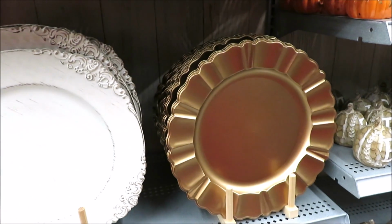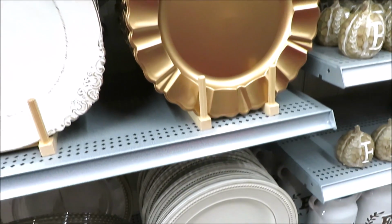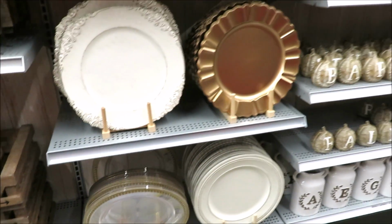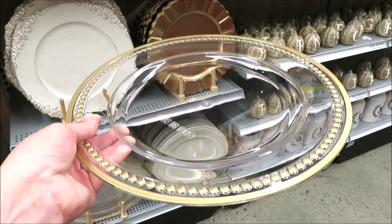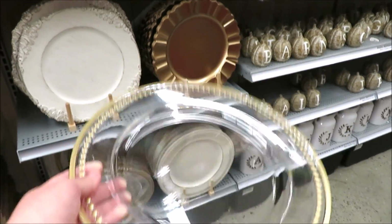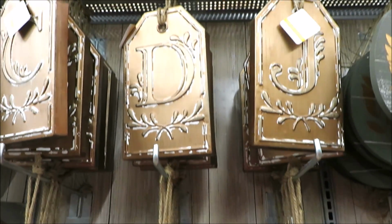They have it in a darker gold, almost bronze, and then down here a whitewash, and then the one next to it, I actually pulled one out to show you guys because it's so different. It's clear, but it almost has like an iridescence to it at certain angles, and then the gold trim, but they're all $4.99.